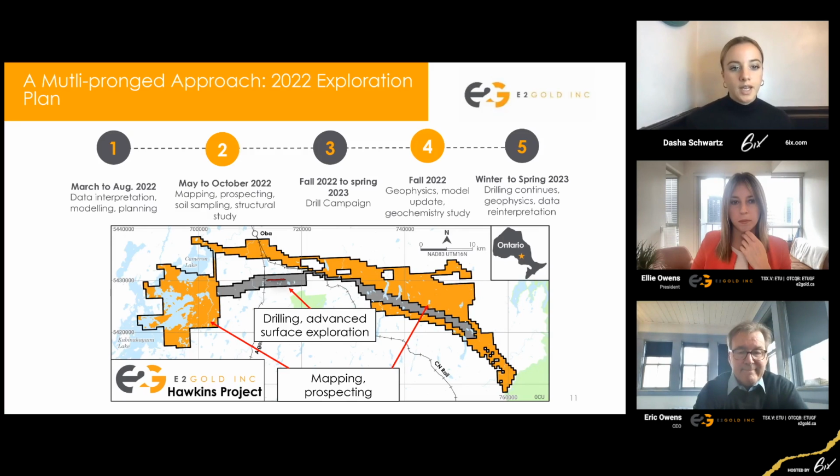Question here: are you pursuing any grant money from the government of Ontario? Not at this time, we're not. I know they had something during COVID for exploration companies, but we're not pursuing anything at this time.